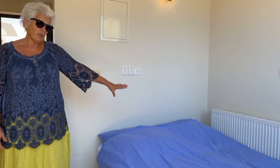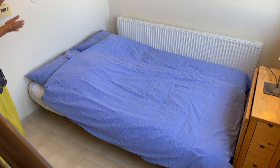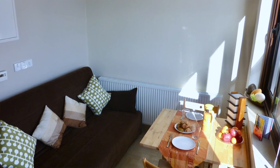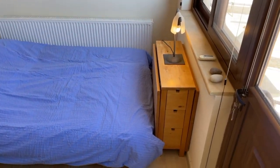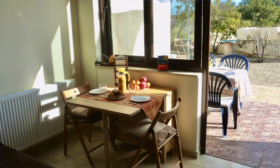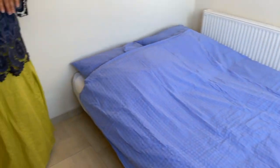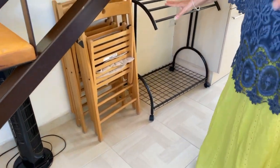So this is a sofa bed, sleeps up to 2 persons. Once you've finished with it, you can fold it up and have a sofa, so you can come in and sit there. And then the table there opens up, it's got 2 leaves, so it's nice and big, and we've got 2 chairs hidden under here. Actually, it's 4 chairs, fold-up chairs.